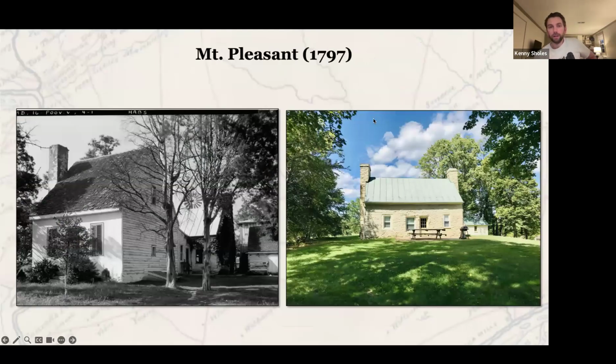Mount Pleasant was the home of Alexander Whitaker, who, my understanding is, was actually the local tax collector, became quite wealthy, and he built Mount Pleasant in the late 1700s. It then passed to the Cecil family, which I think is different than the Sicils that are in town today. But you can see this is another example, especially in this left-hand picture, which was taken in the 1930s.